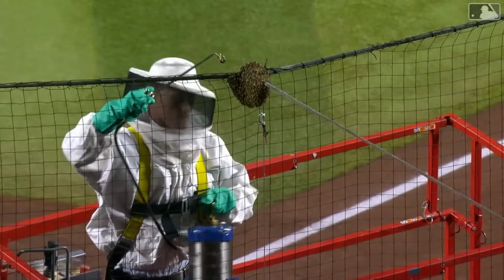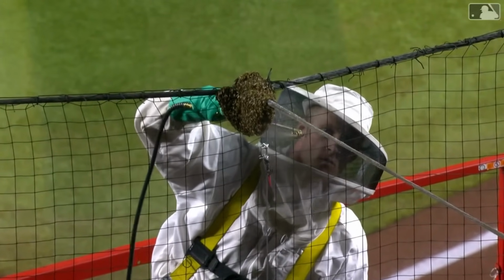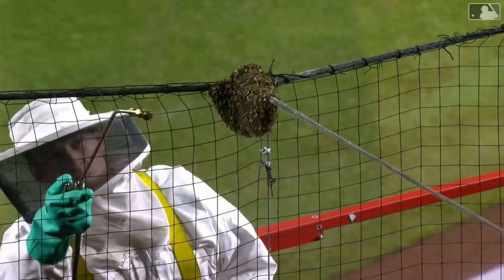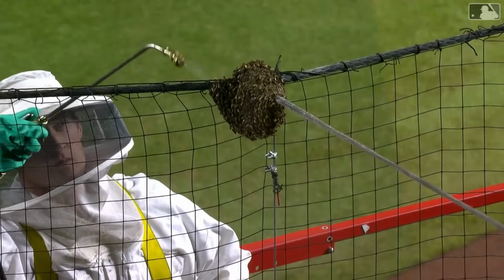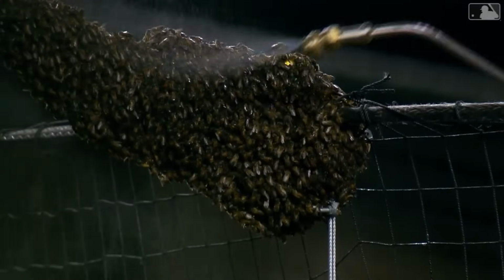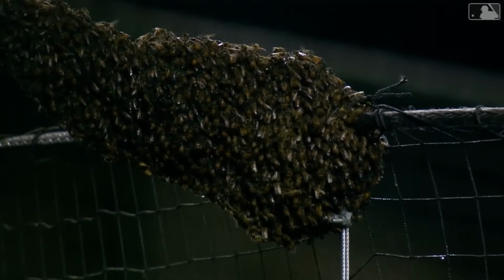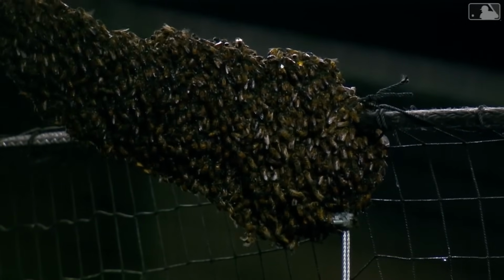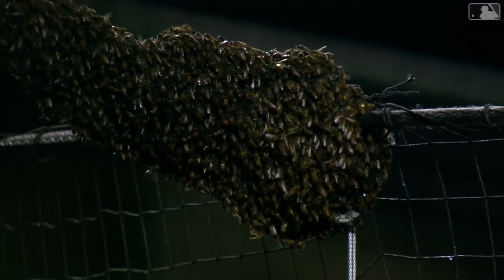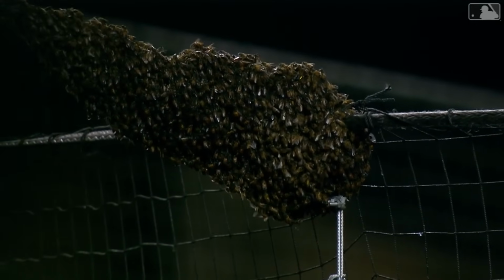Now the players are coming out to witness this, obviously. And what we have been told is this: after the successful removal, which I believe we just saw together here, there will be about a 30-minute cooling off period, because the bees that didn't get into his container will still be swarming in the area where the colony made its way to the top of the backstop here at Chase Field.